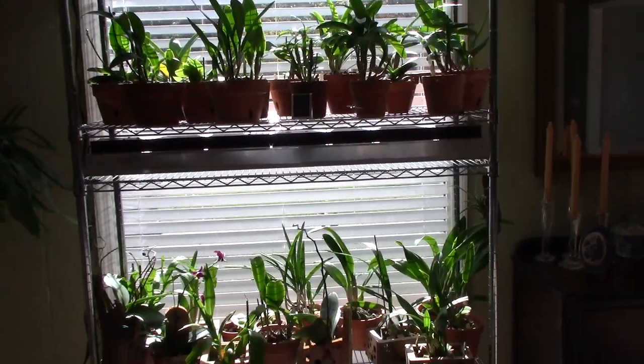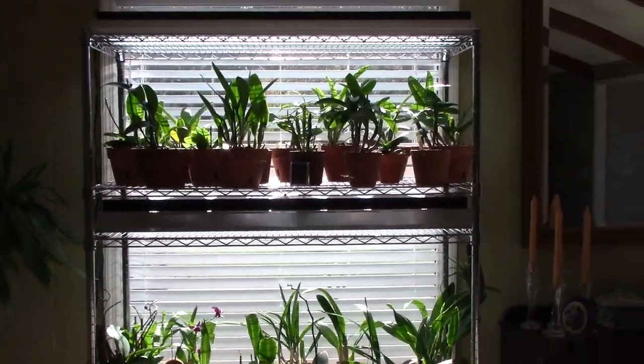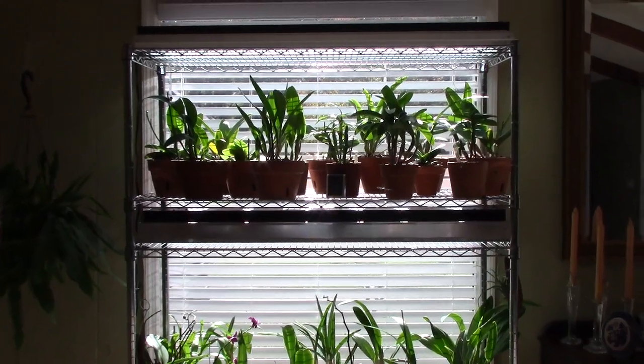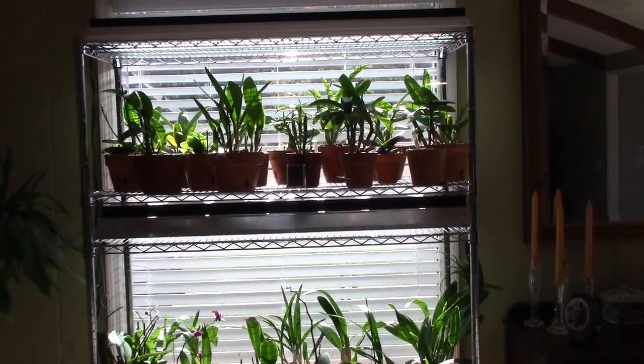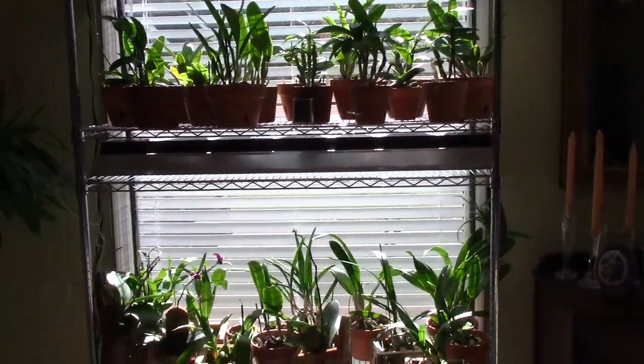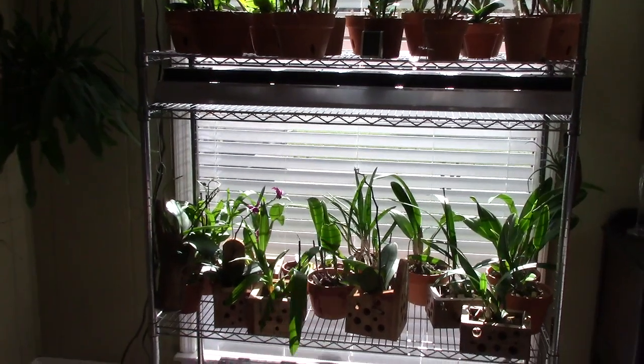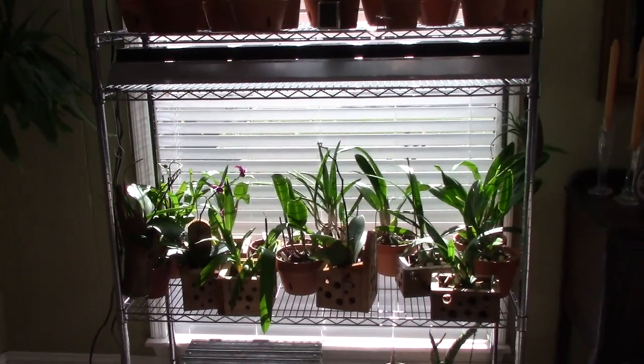of the year. I don't live in South Florida like a lot of people seem to think, or a very tropical area. We get cold weather, we get frost, we get temperatures down in the teens occasionally too. Anyway, today we're inside and it's bright and sunny. This window faces due south, so they do get a lot of natural light coming through here.